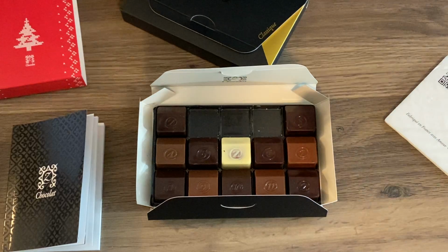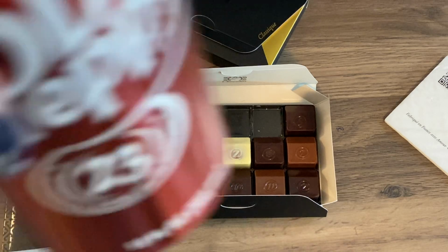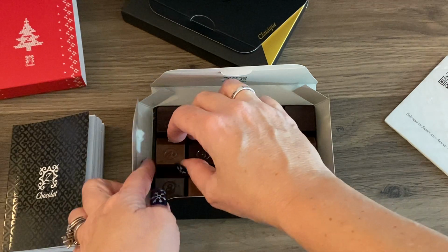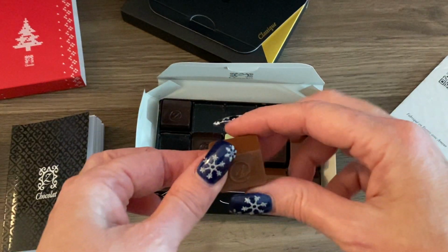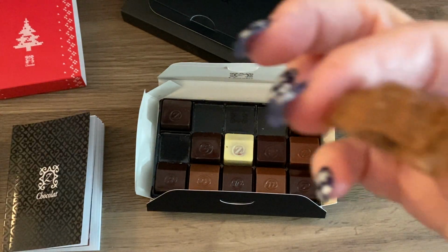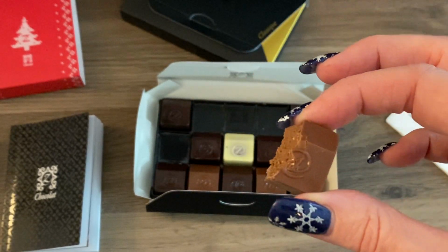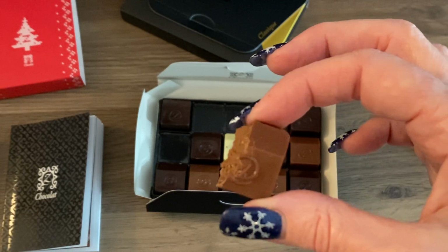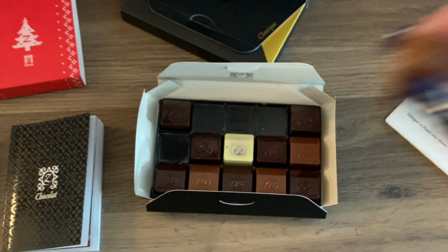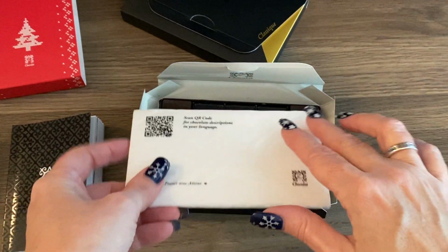Let me take a drink real quick to clear my mouth. Yeah, I'm drinking Dr. Pepper. Not the best palate cleanser, but it's what I like. Okay. I can taste the peanut. It's good. Not as good as hazelnut, but still very good. My husband outdid himself on this one.